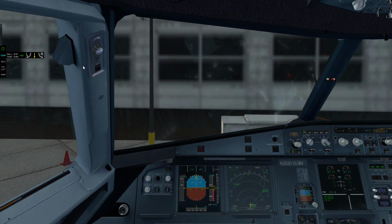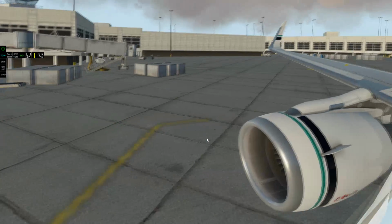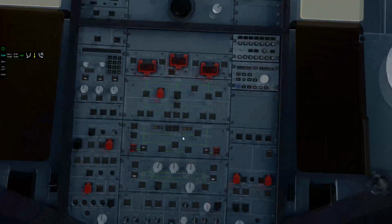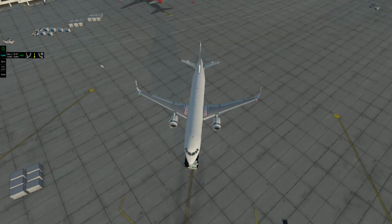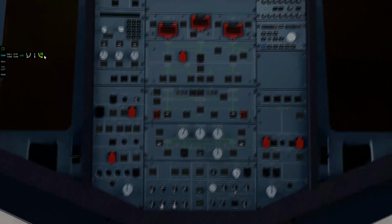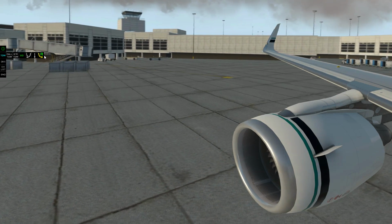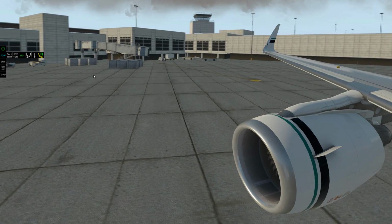Park brake off. And let's start number 2. Starting engine 2. Oh wait, no, that won't work. I haven't set the bleed. Boom. Now that'll start. Nose needs to go to the right. Okay, that should be coming online now. Of course, you need to be bleeding air into the engine so that they can start. Stupid me.